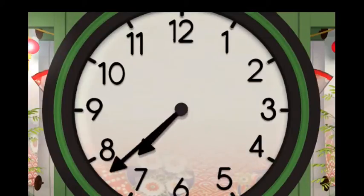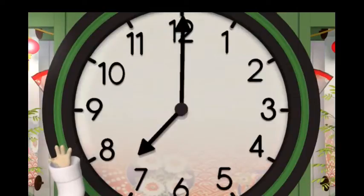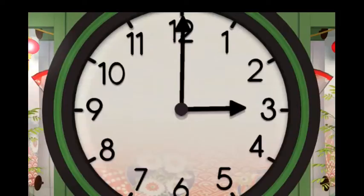The long one points straight up at the 12. We use the word o'clock. The hour hand, the short one, is pointing straight at 3. So we say the time is 3 o'clock.